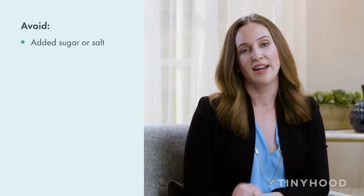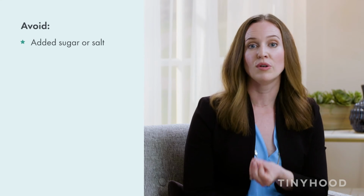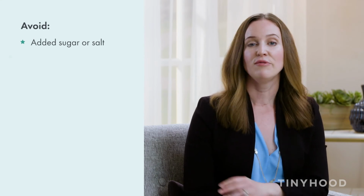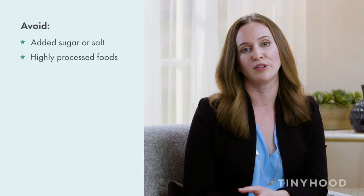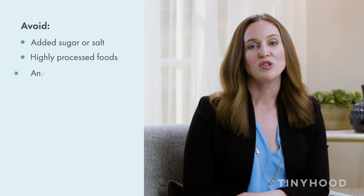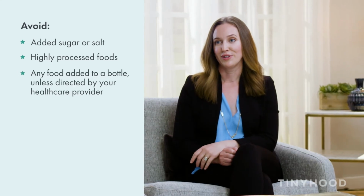Let's avoid all added sugar or salt so that your infant gets the taste of the most pure version of that food, and avoid any highly processed foods. So again, sticking with the most pure version of that food. You also don't want to add any food to the bottle unless your doctor has directed you to do so.